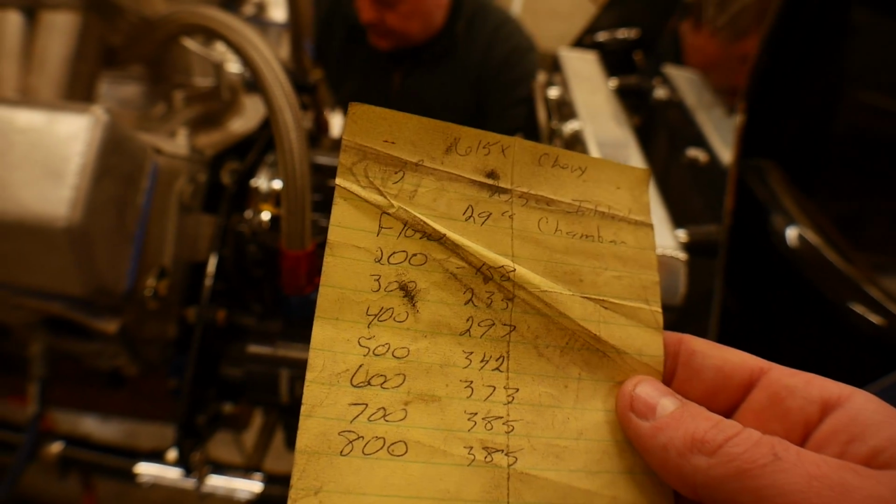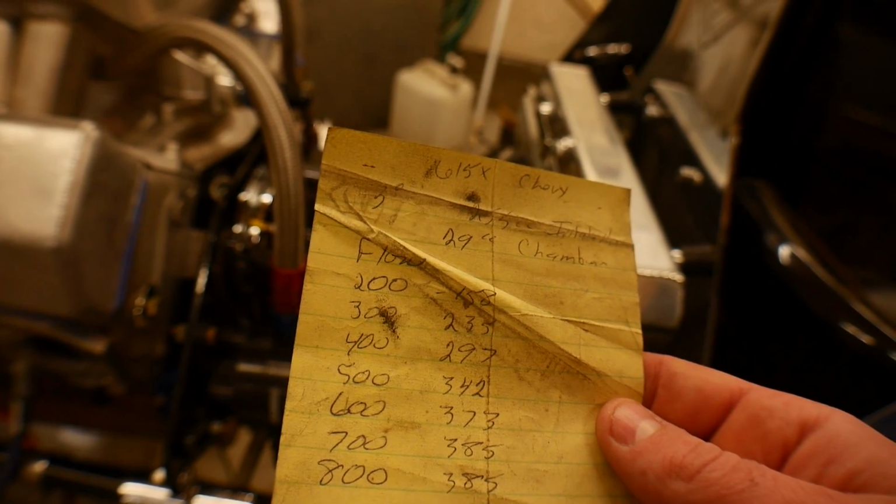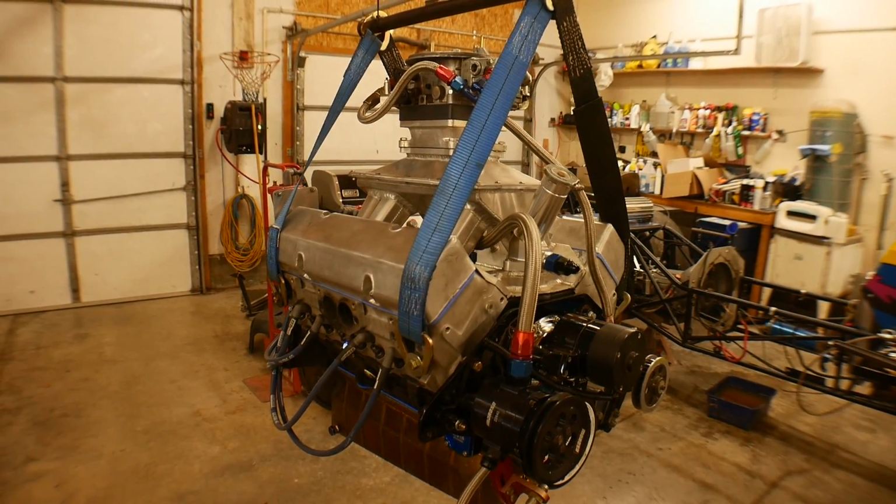385 CFM at 800 valve lift. I think that's pretty impressive, at least compared to the heads on the 434, which I think flowed somewhere like 315. Being an old comp eliminator setup, the heads also have some pretty trick features, such as Del West titanium valves. Again, the block is a GM bow tie block housing a Howard's crank, Callie's connecting rods, and a brand new set of Diamond pistons.